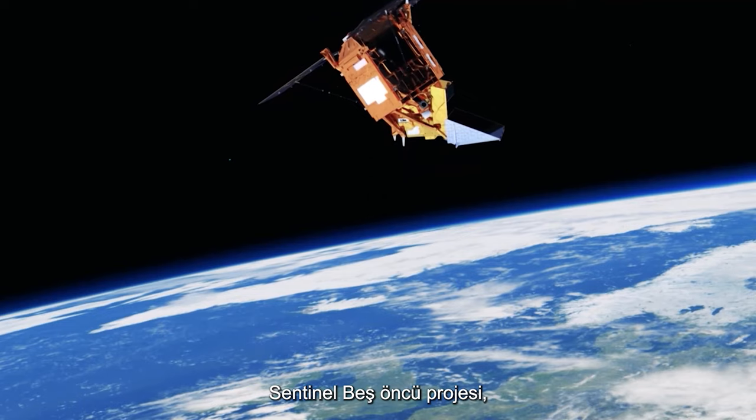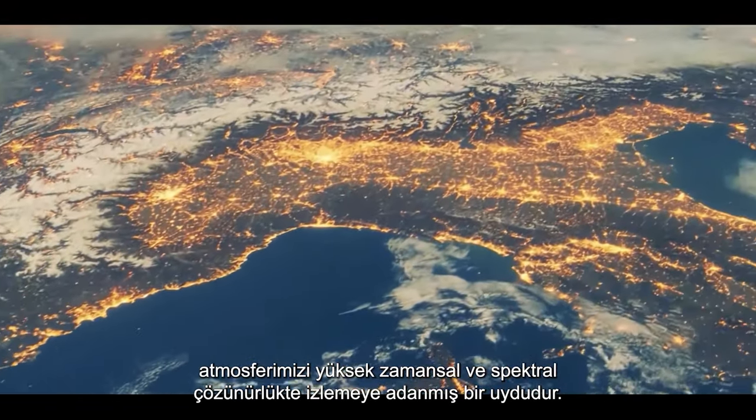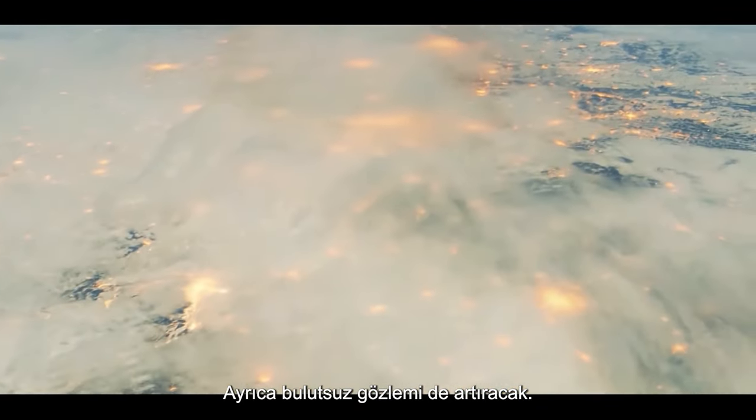The Sentinel-5 precursor mission is a satellite dedicated to monitoring our atmosphere at a high temporal and spectral resolution. It also offers increased cloud-free observation.